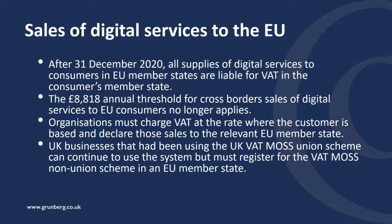As of the 1st of January 2021, businesses are no longer able to use the UK MOS scheme to report and pay VAT on sales of digital services to consumers in the EU. Businesses that sell digital services to consumers in the EU have to register for the MOS non-union scheme in one of the remaining 27 EU member states. The Institute of Chartered Accountants in England and Wales understands many businesses are considering doing so in Ireland. Under the non-union MOS scheme, businesses wishing to use the scheme must register by the 10th day of the month following a sale. For example, if you make a sale in January 2021, you will need to register by the 10th of February 2021. Alternatively, a business can register for VAT in each EU member state where sales are made.